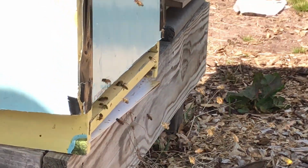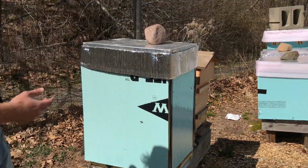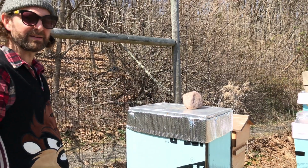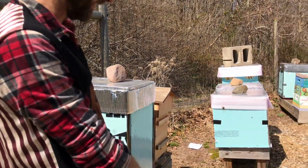And they'll use that pollen. The nurse bees will eat the pollen and then they produce a food for the developing bees. So pollen is really important because they need that pollen to make food for the babies that are being laid right now in the hive. So there's a lot of good activity in the front of this hive.